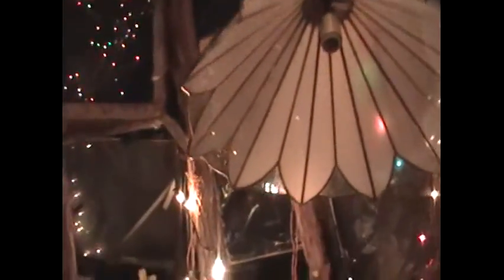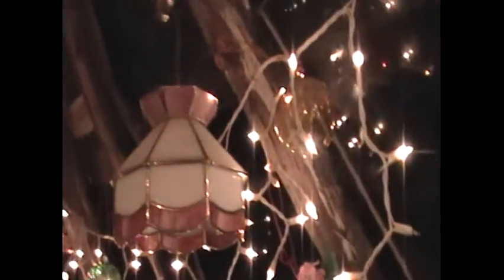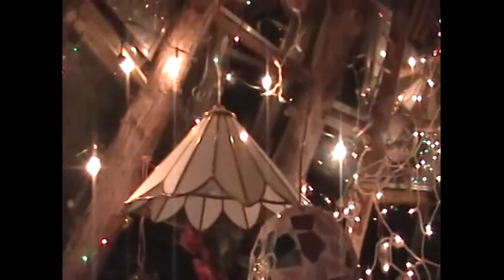Alright, and now I also have some of these lights. See, isn't this a cool light? It doesn't have electricity to it. There's one here, a Tiffany lamp. And up here is another Tiffany lamp. Aren't they gorgeous? I just love lights. And there's another one. 3 Tiffany lamps.